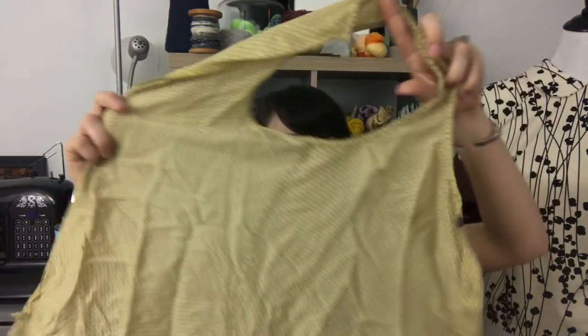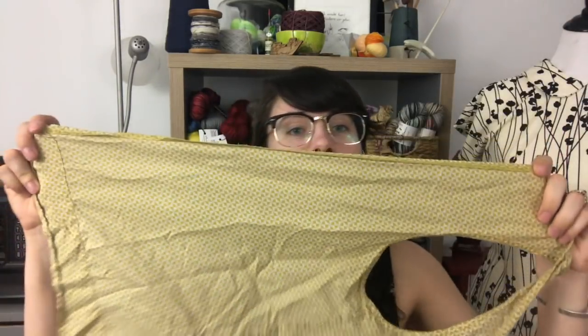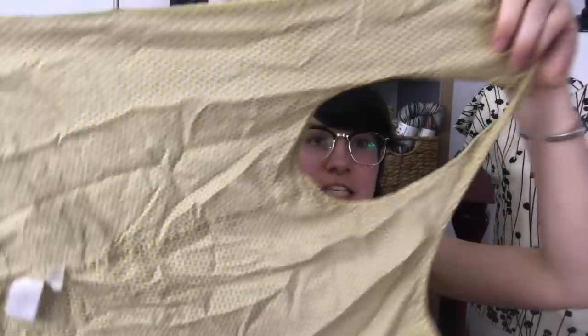So what we're gonna do, what we did, is we started taking this apart to turn into a pattern, and we are going to recreate this out of this. We're going to salvage the buttons. It's gonna be great. So what I've done is taken it apart. This is the back middle, and I'm gonna take it apart at the side seam, and I'm going to leave the shoulder seam just because it's a French seam and it's got binding, so it's just too annoying to take it off. I might just cut it. Yeah, I'm going to take this apart, use it as a pattern piece, and recreate this tank top.